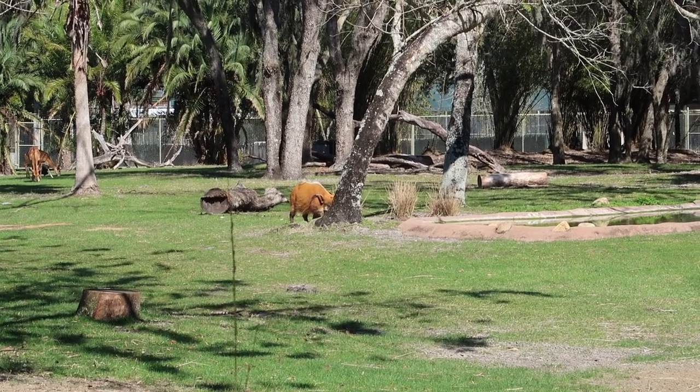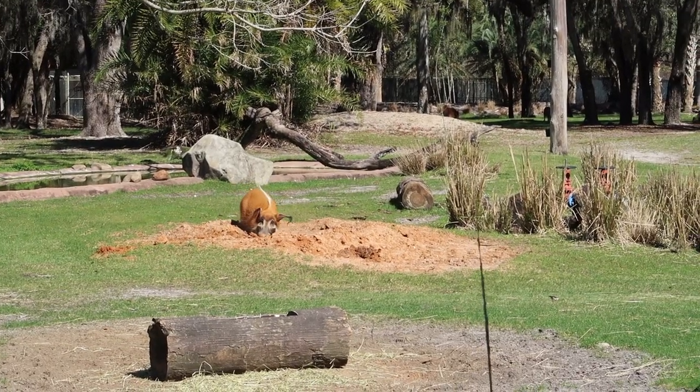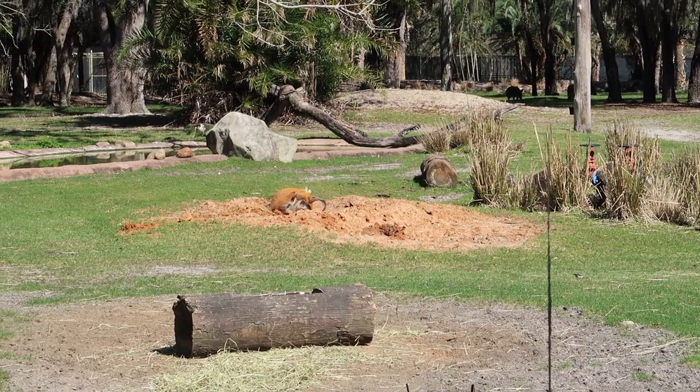They're actually kind of adorable. And Coda got really excited when she saw them. I'll go playing in the dirt. Yes! Make yourself comfortable. And nap.